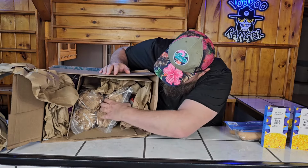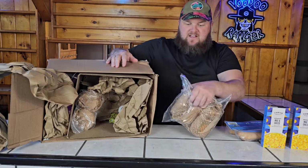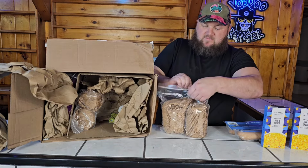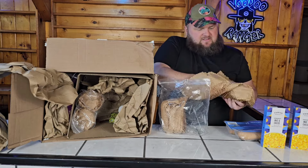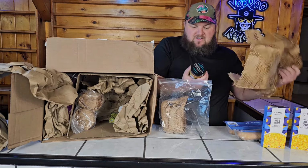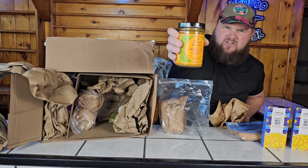Next we got, all right, so I wanted to order a whole bunch of sauces. I'm a big sauce guy. So we got some pasta sauces that we're gonna compare to some regular grocery store items. See, it does take a second to get it unwrapped. This is not a pasta sauce. This is our Maya Kaimal Madras Curry.